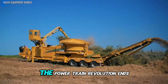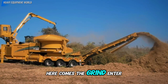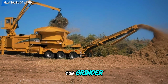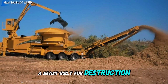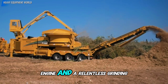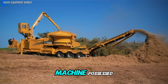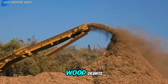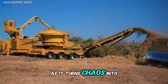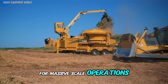And just when you think the powertrain revolution ends on the road, here comes the grind. Enter the Vermeer TG7000 tub grinder, a beast built for destruction with purpose. Fueled by a high-powered engine and a relentless grinding system, it devours waste like a machine possessed. Wood, debris, you name it, nothing escapes as it turns chaos into clean-cut productivity for massive-scale operations.